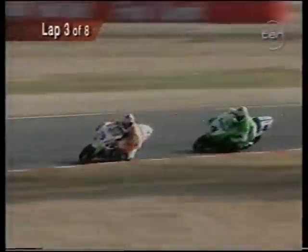Sean Giles, fastest man in qualifying in the wet conditions. He's gone right back through the field. He's back in 5th position at the moment.